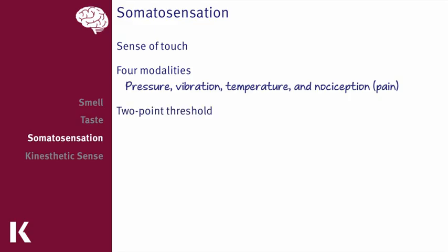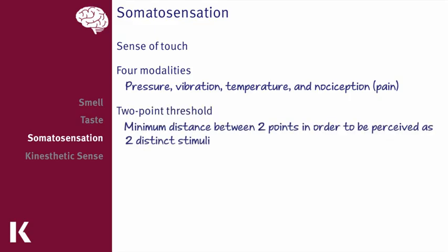There are 2 interesting characteristics of somatosensation that we'll want to know for test day. The first being the 2-point threshold. If you've ever taken 2 pins, for example, and put them right next to each other on your skin, you may not have noticed that there were actually 2 objects touching your skin. If you take those 2 pins and separate them by some distance, and you are able to determine that there are actually 2 objects touching your skin, then you've crossed the 2-point threshold.